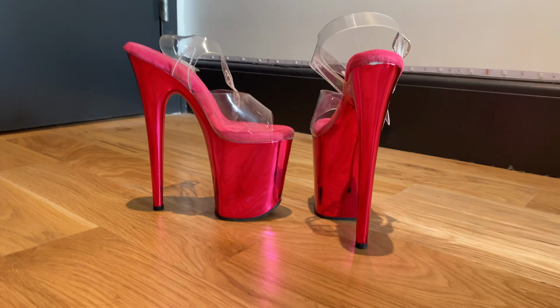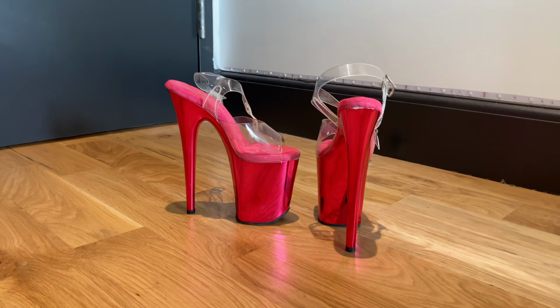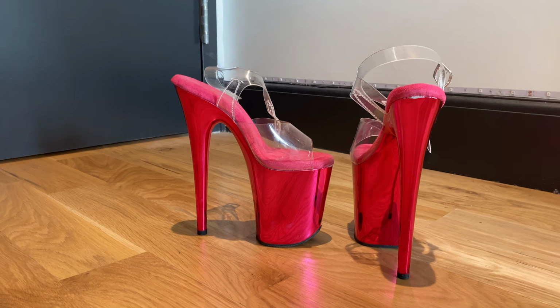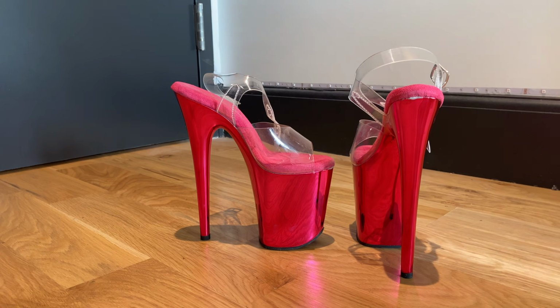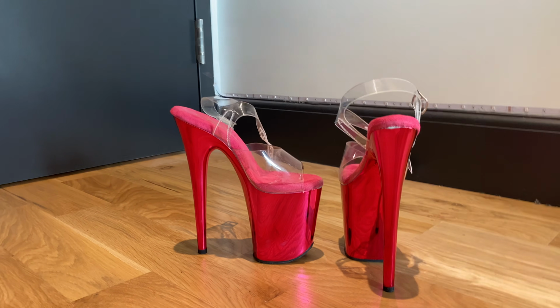And I decided to get a hot pink just because I have a lot of outfits that are pink, easy to match, nice and cute, easy to glide on the floor. I love wearing these type of sandals with the ankle straps. These are my go-tos. Well, this style is my go-to, basically.